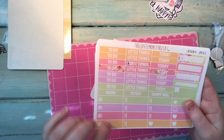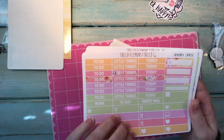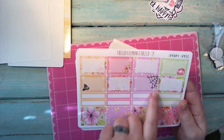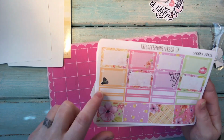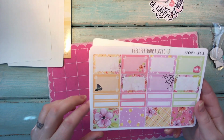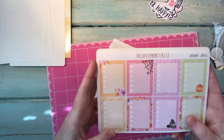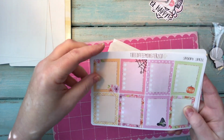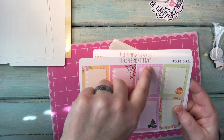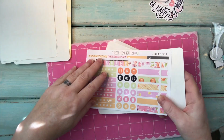To-dos, little things today, all the headers and the meal planning and some quarter boxes. You get half boxes, quarter boxes, and bottom washi. Oh, look at that, so cute. I can't wait to use it. The full box checklists, oh, look at all the detail. There's little glitter right in the boxes there. Super cute.